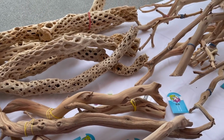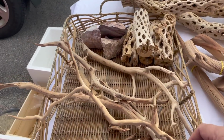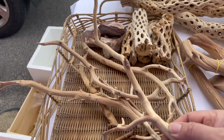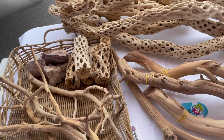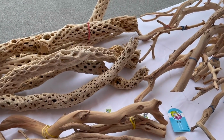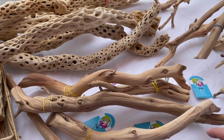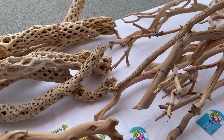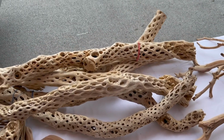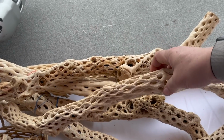Always looking for manzanita wood. Yeah, we keep that in stock pretty well. But the small ones. How much are the small ones? $5.99. It's not bad. Is it small, medium, large? Yes, sir. What's the range here? $5.99, $14.99, and then $24.99. All these huge cholla things. $24.99. That's the biggest I've seen them all together.